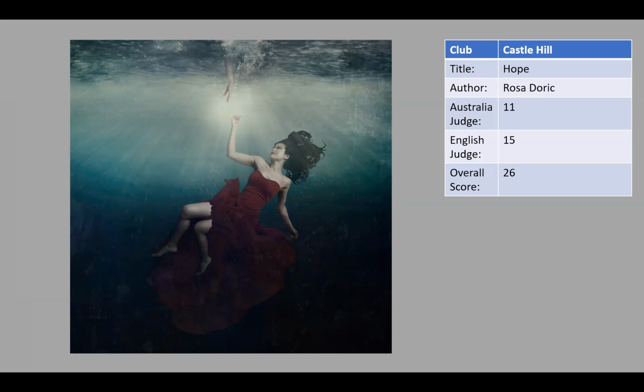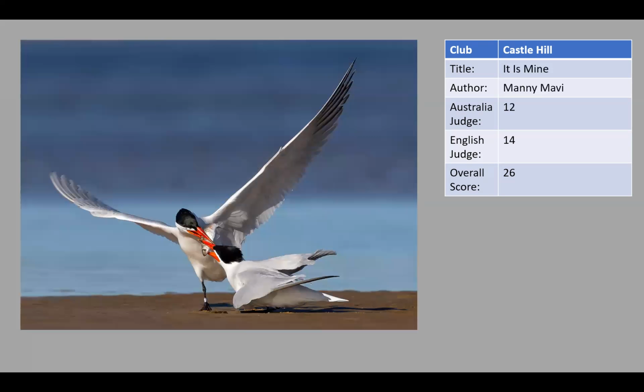Okay. Any other comments? Right, moving on. It is mine, Manny Maeve. Yeah, lovely picture, good detail. Filled the frame with the birds, and again the birds are doing something. You've got nice detail in both the birds and all the feathers, and that added bit of a fish there helps. Standing out nicely against their background as well, so I really like this one.